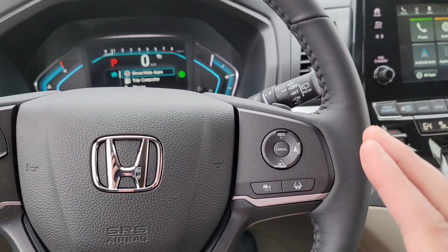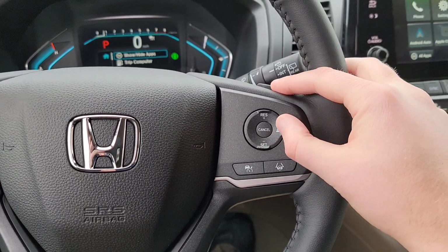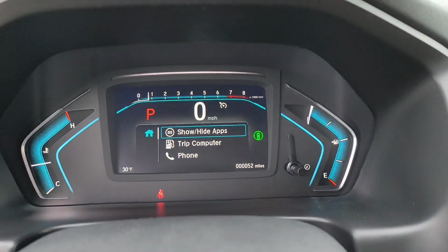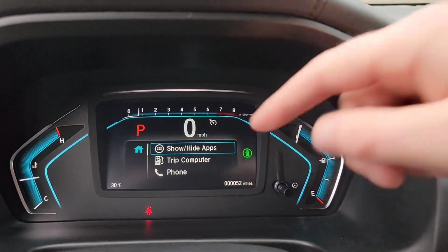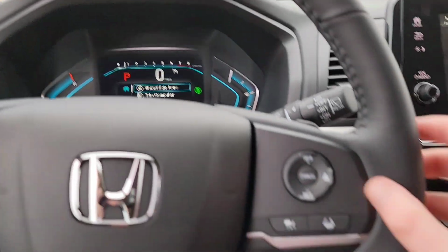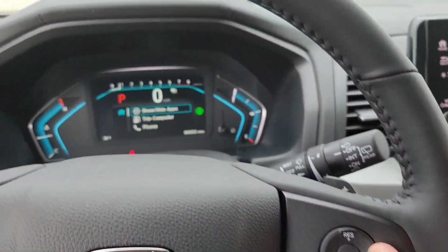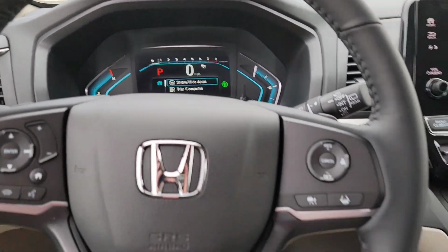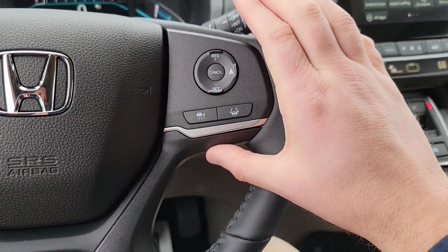Now, for any particular reason you don't like that, or you accidentally hold this button down a little too long, you can simply turn that off. Now it's standard cruise, all right? You got a little visual right here. You don't see a car in front of that speedometer, so now standard cruise. So if you hold this down again, it reverts right back to adaptive cruise. All right, so now that's all of your stuff right over there for your adaptive cruise.